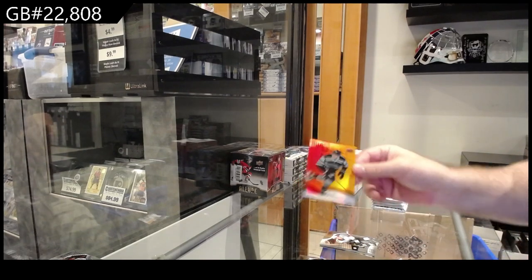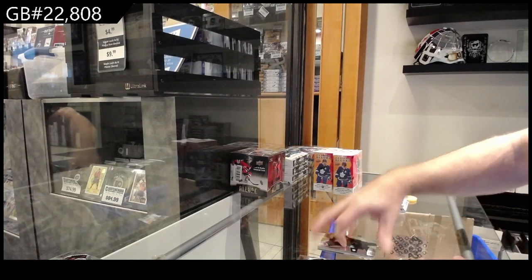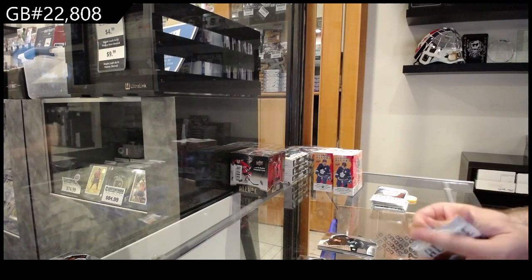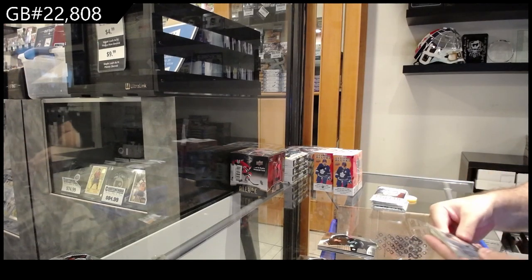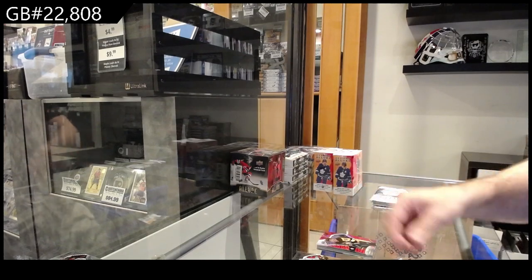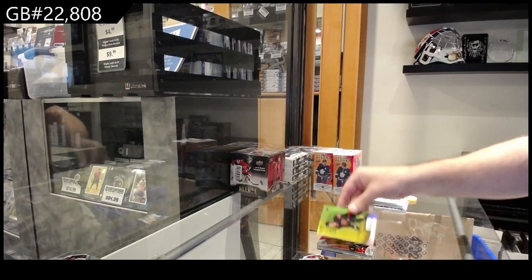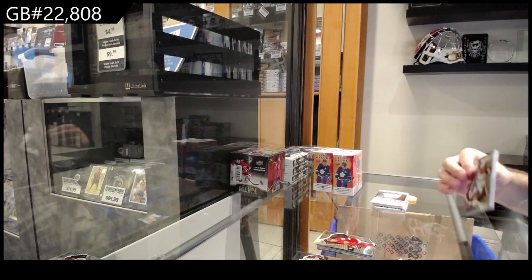Color Flow of Hardman for the Hawks. Drysdale for the Ducks Control Room. And a rookie of Lind for Seattle. We've got a Red Rainbow for Pittsburgh of Gensel. Color Flow for Ottawa Bernard Docker. And a Raymond for the Red Wings rookie.